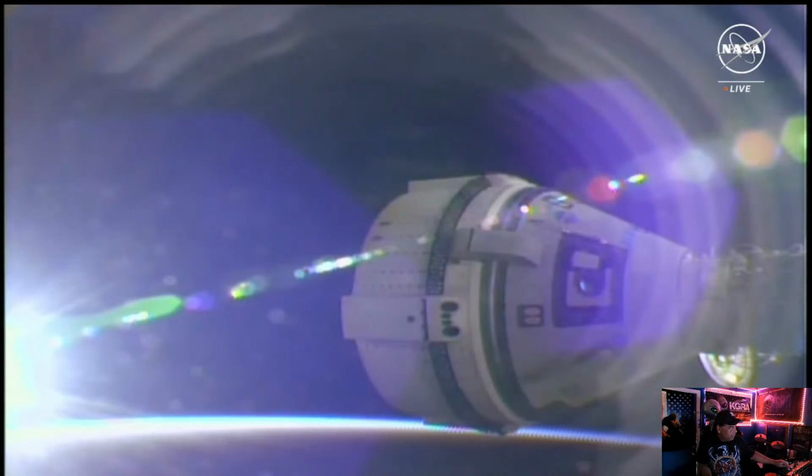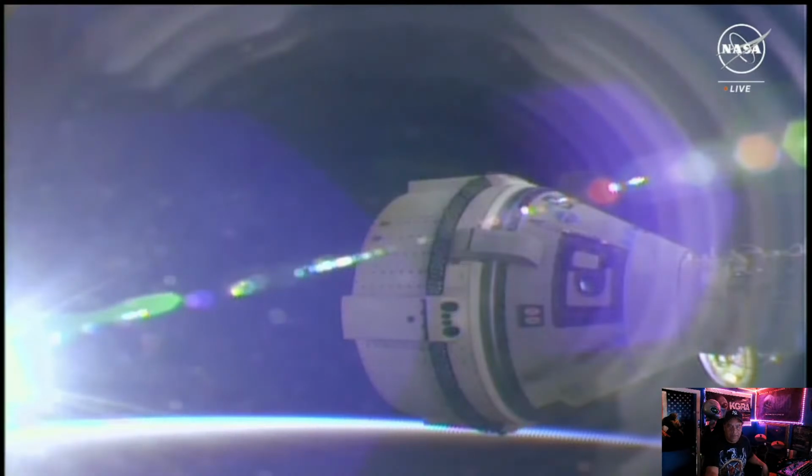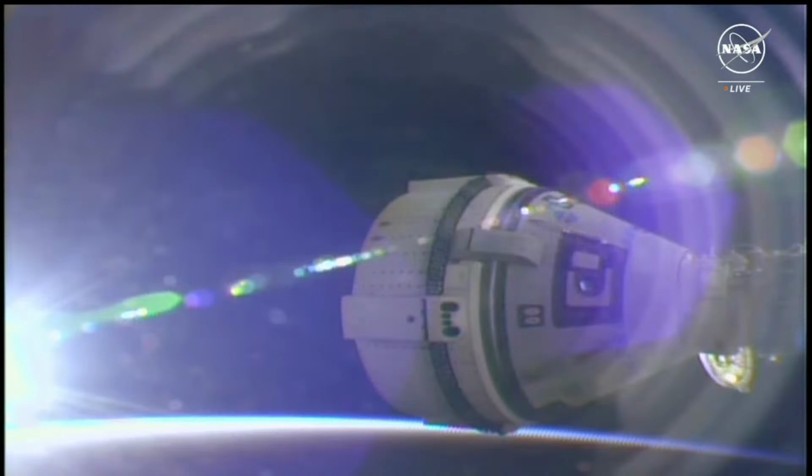If you do, close the hatch and egress and we'll talk. But if things are good, we'll take some photos of the Starliner hatch, and assuming that we're still good, we'll work to get the Starliner hatch opened.